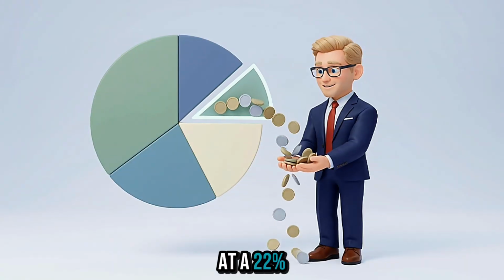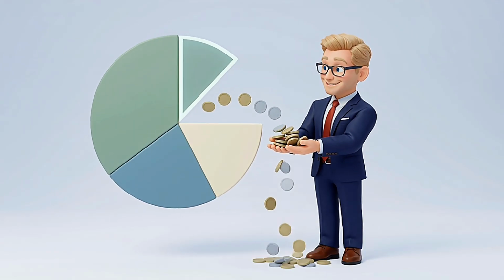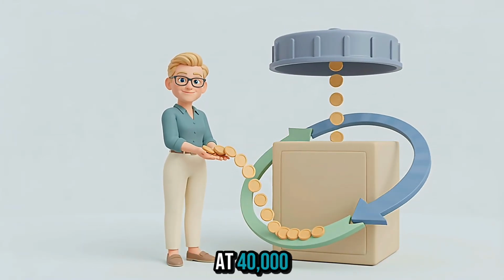At a 22% tax bracket, that saves her $1,760. That's real money. That's a vacation. That's 2 months of car payments. And she gets it every year. The cap stays at $40,000.